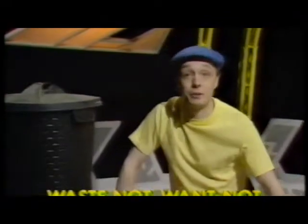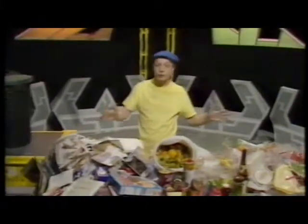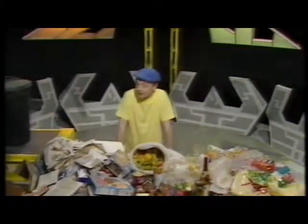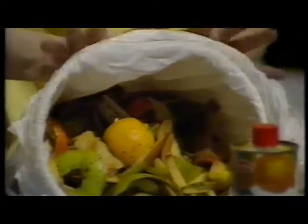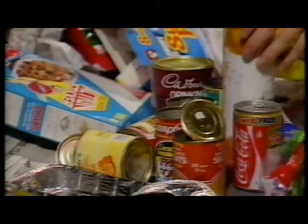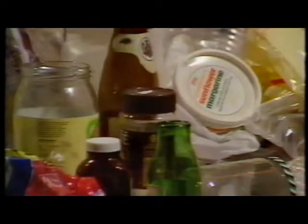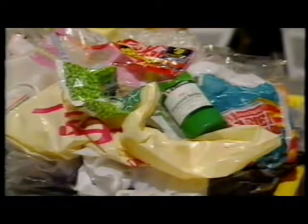We're going to start this week's programme by talking rubbish. Now look at this. This is the junk that one family produce in the course of just 1 week. So you can imagine how much that comes to in a year. It works out as about 6 trees, 150 kilograms of vegetable matter, 50 kilograms of metal, 50 kilograms of glass, and about 40 kilograms of various sorts of plastic.